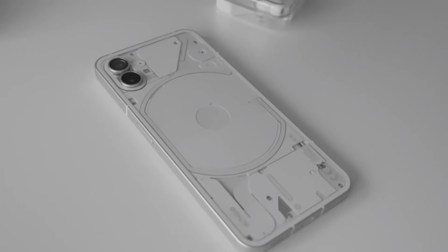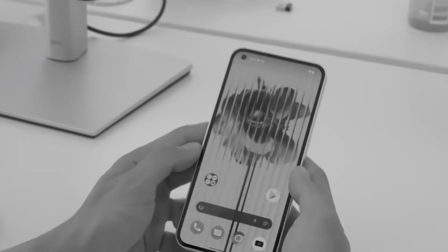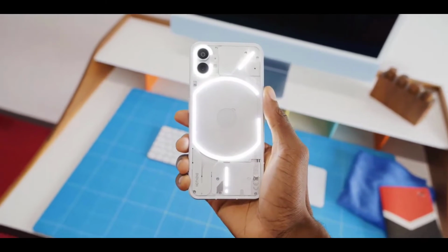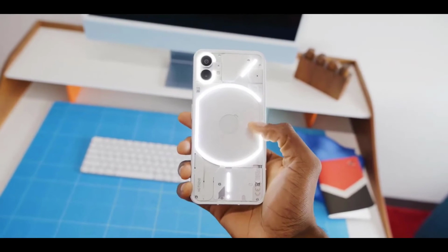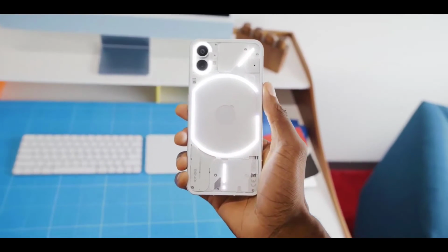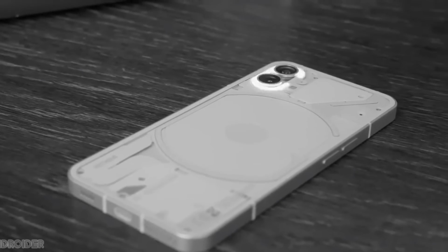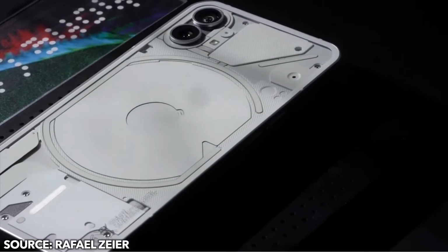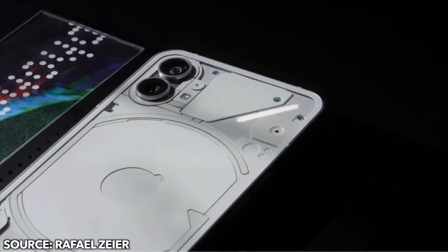But what will bother many is the invite system. The Nothing Phone 1 will initially be sold through invites only, similar to how OnePlus started with the OnePlus 1, which means if you don't have one you can't buy one. Invites will allow the company to not wait until it accumulated a lot of phones in stock in order to start shipping them, and it is a necessary evil for a startup smartphone company. Carl Pei said once the company's loyal fans and community supporters get the phone through invites, they will ramp up the production and the Phone 1 will start selling more widely.